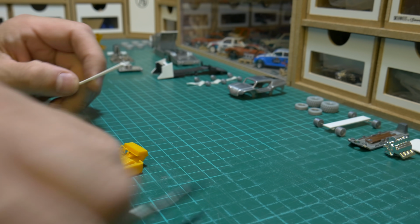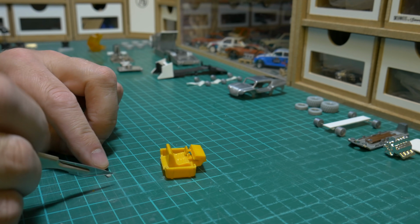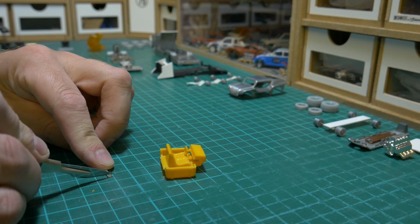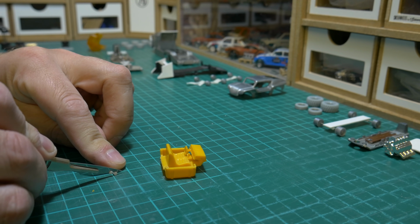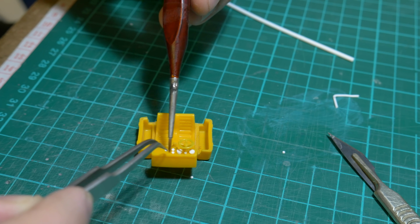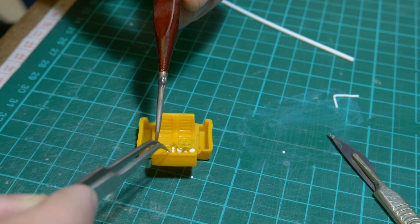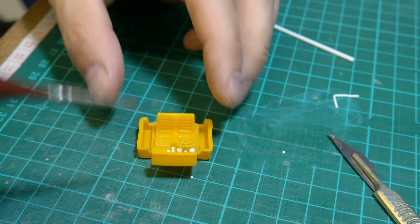So we're over the hump of it now, not long to go. I told you it was a long one, so quickly do some interior work to this. Not a lot on this particular one, of the buggy at least anyway, because I just want to add a couple of dials out of some styrene rod just to make it look a little bit more realistic.